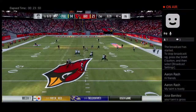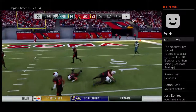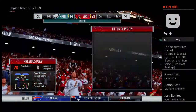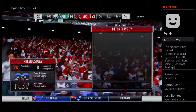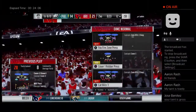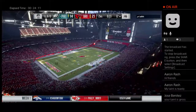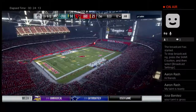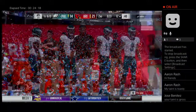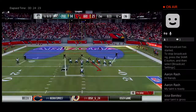On 1st and 10, here's Wentz. Oh, he's got a man wide open, complete. And now before this first down play, we're going to get a timeout here, as the clock will stop with 33 seconds to go in the first half. Wentz now 8 of 11 in this first half. He's got it 1st and 10.